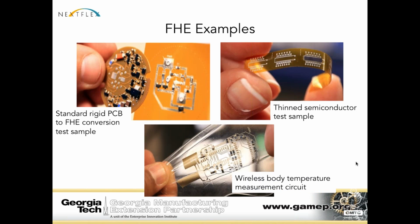Now, this one is that stretchable measurement circuit. This is an actual circuit. I've held this one in my hands. It's made by Jabil over there in Tampa. And you can see that the conductive ink used there stretches and does not lose conductivity on that circuit. So these are some examples of FHE today.